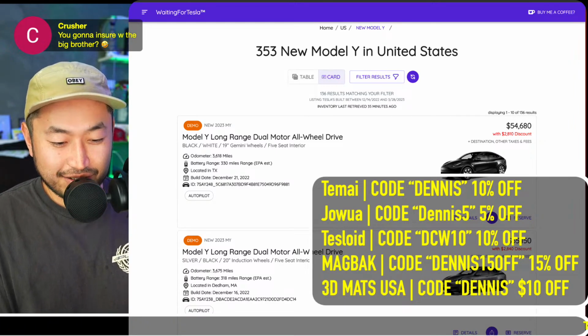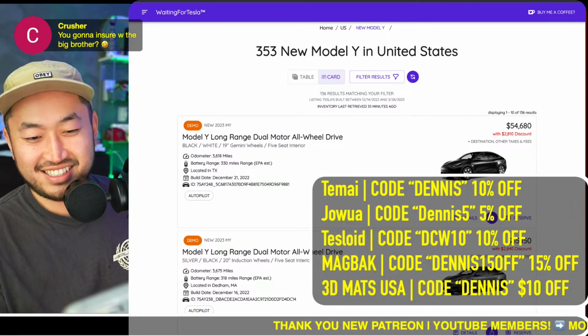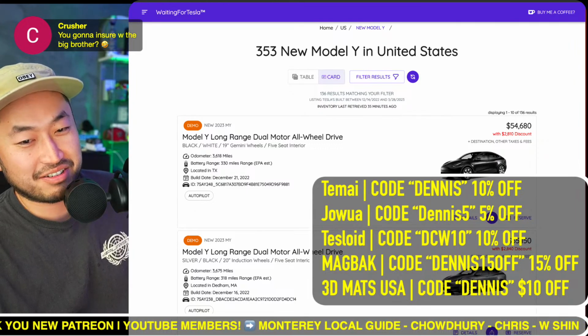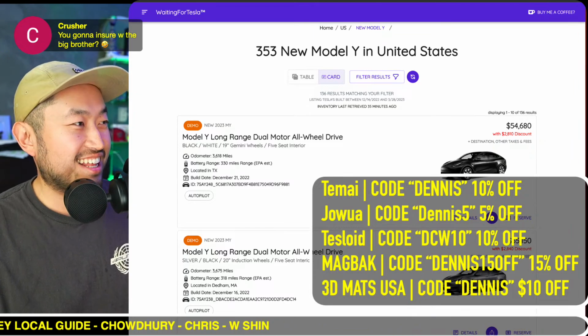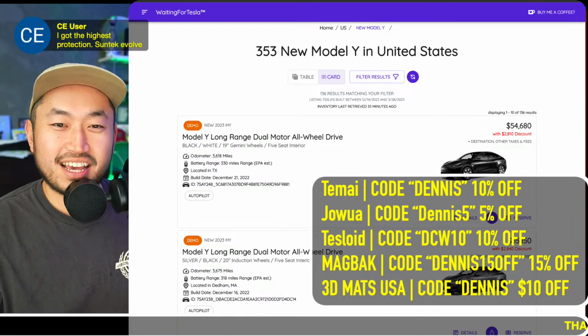which is kind of scary, because I don't know about you all, but I do not have a good driving score, a safety score on Tesla. Let me know if you're better than mine. It just went lower even more today. I'm an 82, and so Tesla does not like how I drive on these roads, I guess. I got the highest protection, SunTech Evolve.